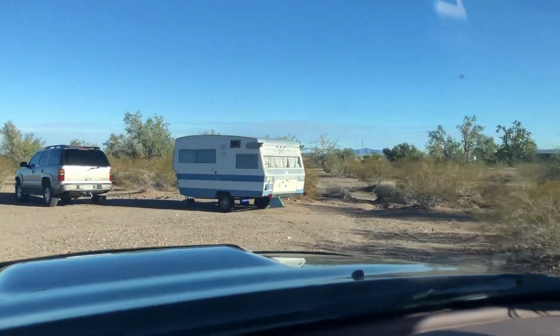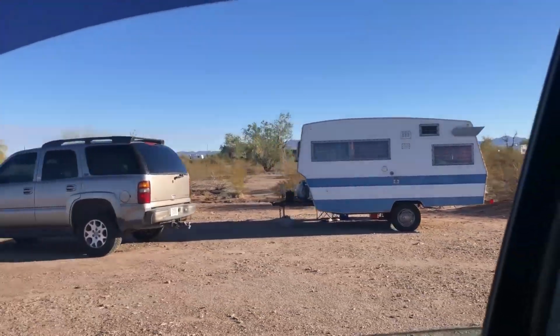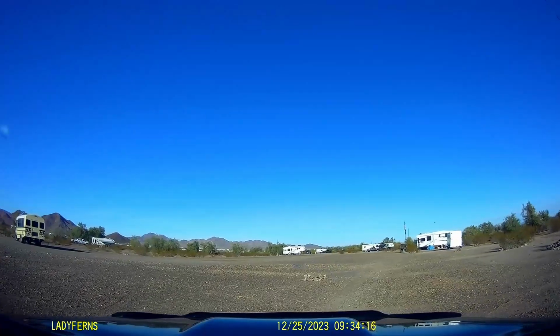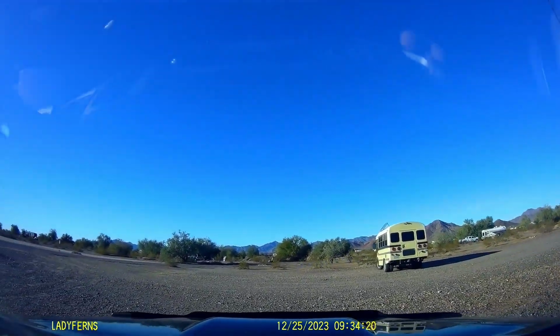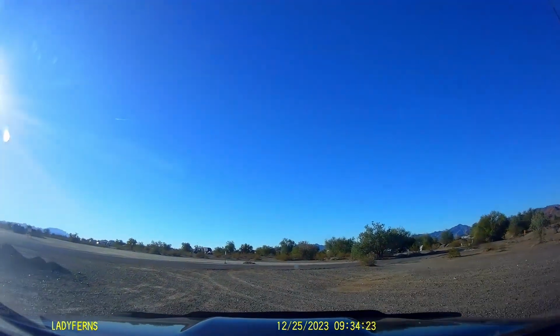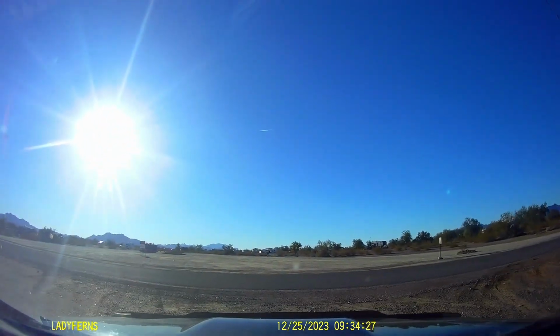Yeah, that's a Shasta. Shasta from Tennessee. Very cool. I love how some of these older vintage RVs still have all these wonderful adventures. So much life to them.